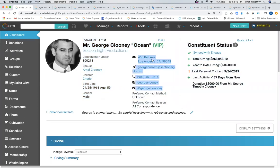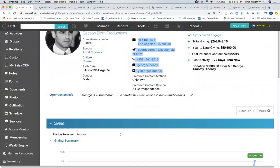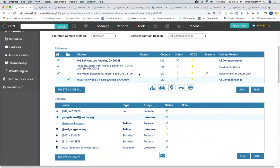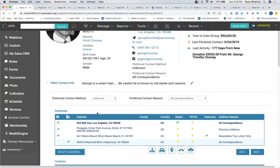So for George, I have his primary information hosted there at the top. If there is any sort of additional contact info, not everybody is going to have multiple houses, but George has a beach house and some of these different things, right? Perhaps more realistic folks might have a work phone, work email, and those sorts of things.